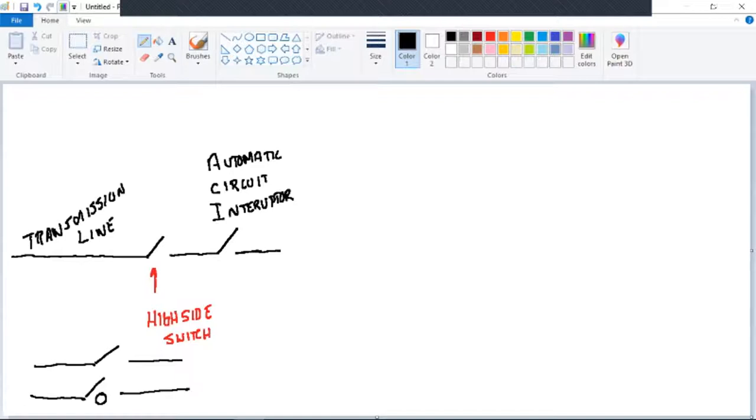Take this word, interrupter, and put it in front of circuit. What does it do? Interrupts the circuit. Exactly. It interrupts the circuit. All right. Do I need to be there to do it? No. No, it's automatic. Okay. It's automatic, and we'll get into the methods of how it's automatic here in just a little bit.